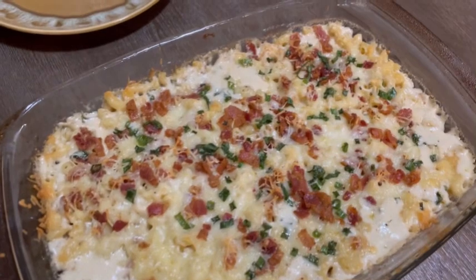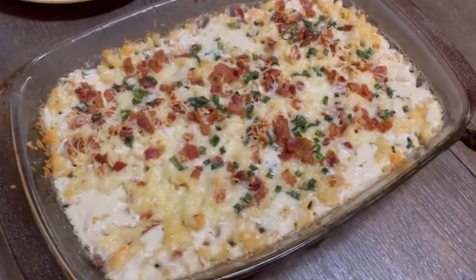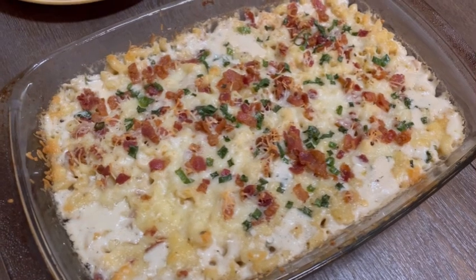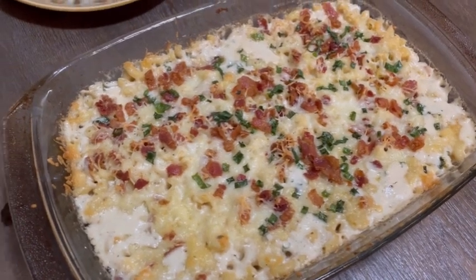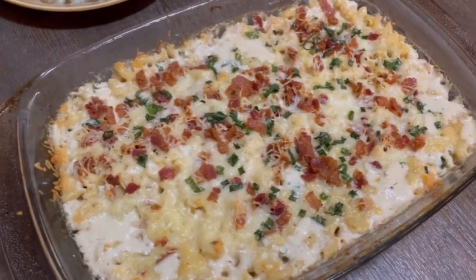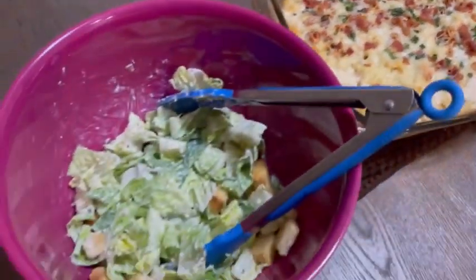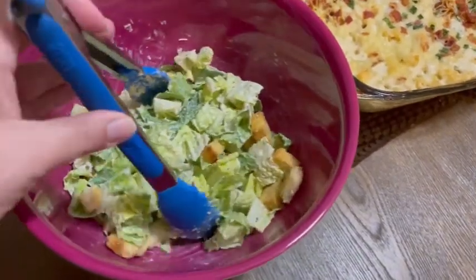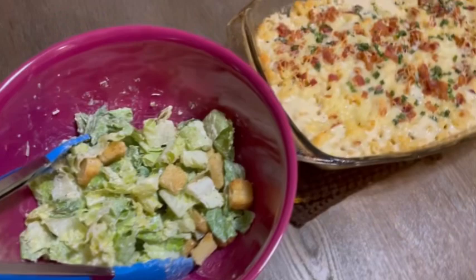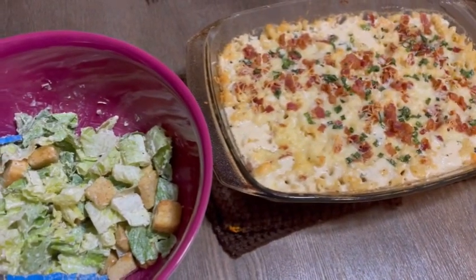All right, here is the chicken Alfredo. We kind of turned it into a bacon ranch chicken Alfredo. You know the bacon ranch pizza? That's what our inspiration was. We topped it with some green onions, and I just made a Caesar salad with that lettuce that I prepped earlier. So that is dinner for tonight.